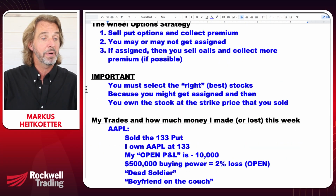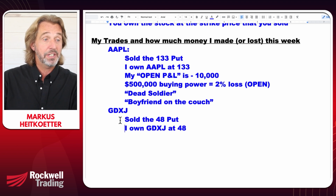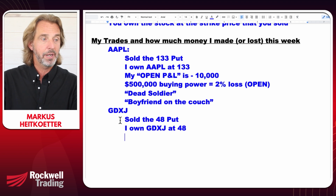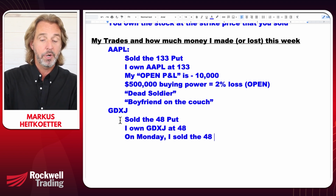So if you're interested in this, take a look at that, because I also want to show you what happened here. So Apple did not make any money this week. Now, GDXJ, on the other hand, I own GDXJ, and therefore I can move on to step number 3 of the wheel. And this is where on Monday I sold the 48 call.